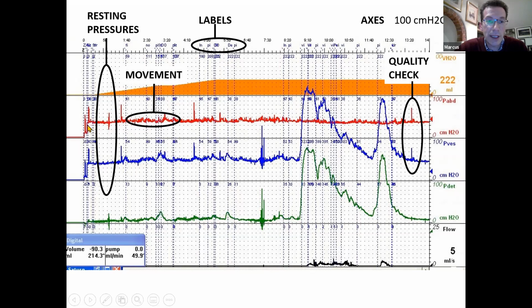Then we go over to the left-hand side of the trace, and here we're given a nice, confident, definite statement that we have got zeroed to atmospheric pressure. Completely flat is basically probably atmospheric recording, and it's on the zero line, so we can say zero to atmospheric pressure. Now, there's an interesting aspect of the trace here.